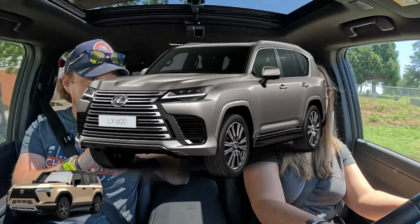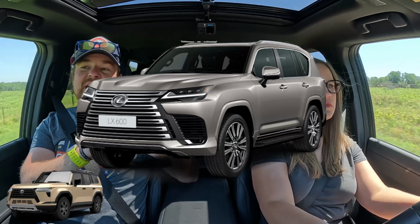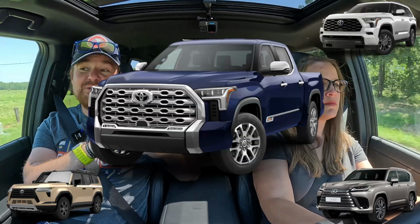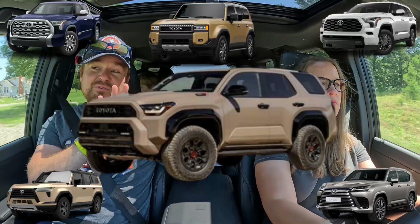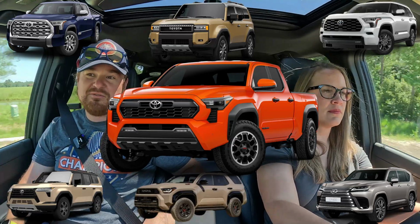Do you want to know the 7 vehicles that share a skeleton with this? Sure. So we've got the Lexus GX, which we're in, the bigger LX, which we had last year or the year before, with the red interior. Then you've got Toyota Sequoia, Toyota Tundra, Toyota Land Cruiser, Toyota 4Runner, and Toyota Tacoma. Wow. 7 vehicles right on this platform. So lots going on there.